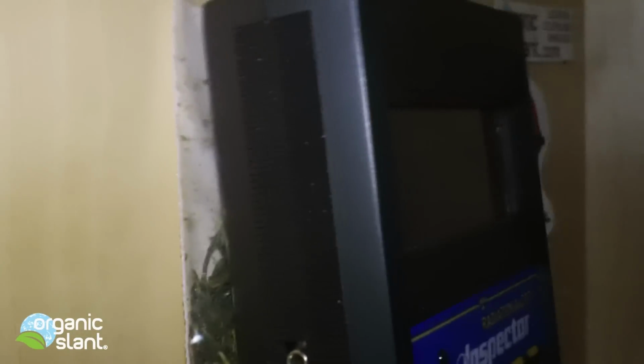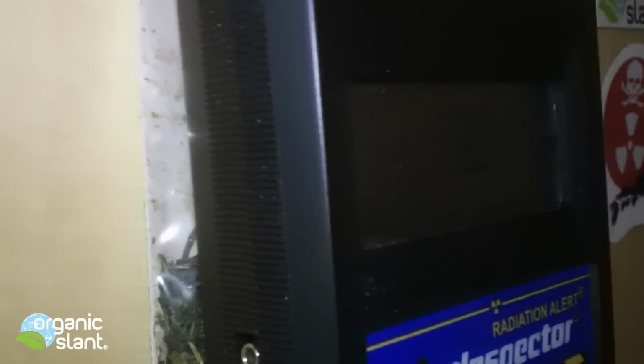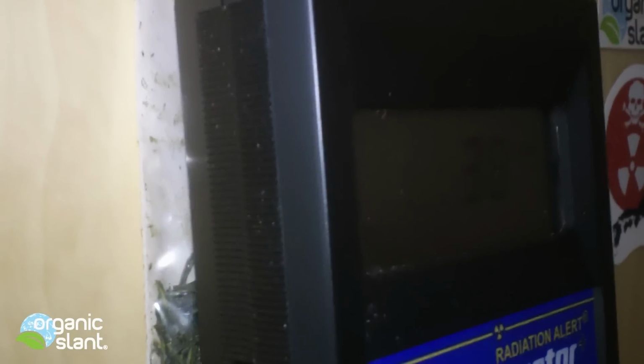So what I'm going to do now, I'm going to actually do my background after the next test. Since this is in the plastic bag over there, I have a feeling that it's being shielded with that plastic. So I'm going to do another test with it outside of the bag, see what that does, and then we'll do a background.